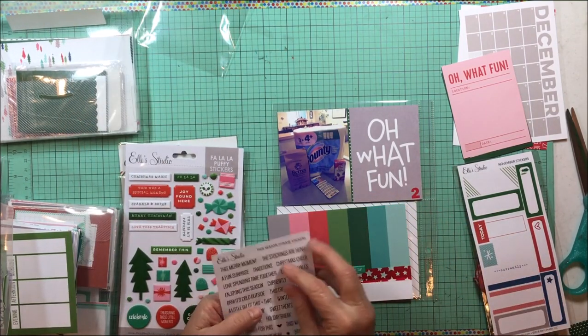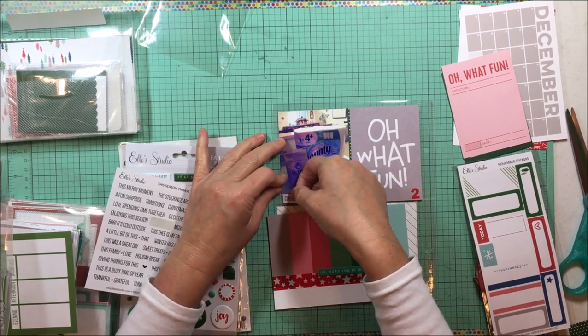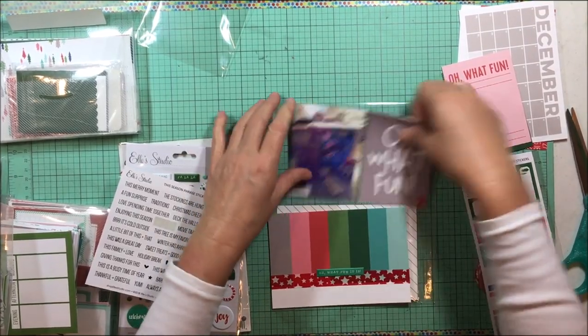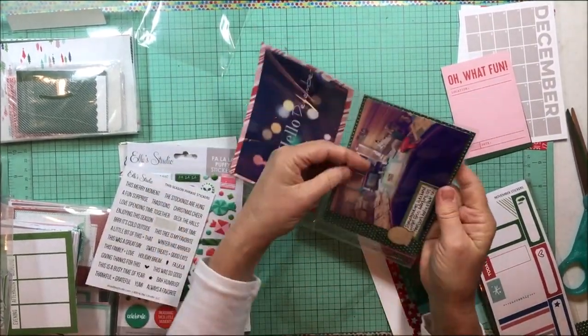Okay, let's see. Yeah, I think that'll be good. Just going to pop it there. Okay, so that's that part of day 2 done. All right, and then I just have to grab this.